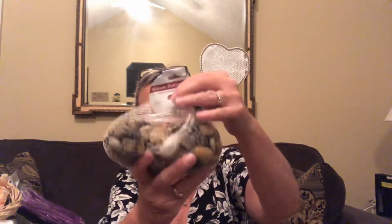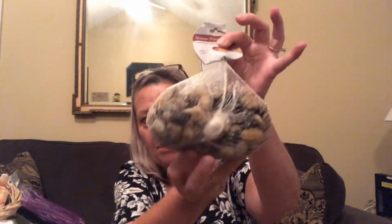And I picked up this bag of rocks. They had it on clearance for 50 cents. I'm not sure why. Maybe it had been opened, I can't tell, but I thought it was worth 50 cents.